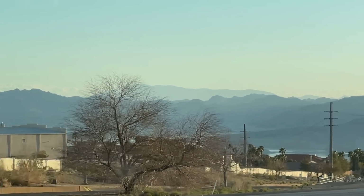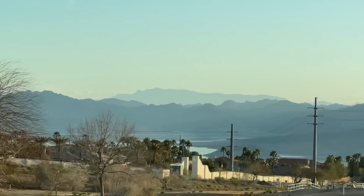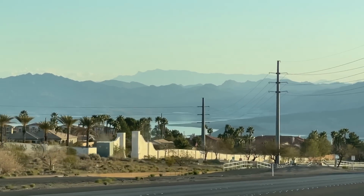Lake Mead off there in the background. So gorgeous. Oh my gosh.